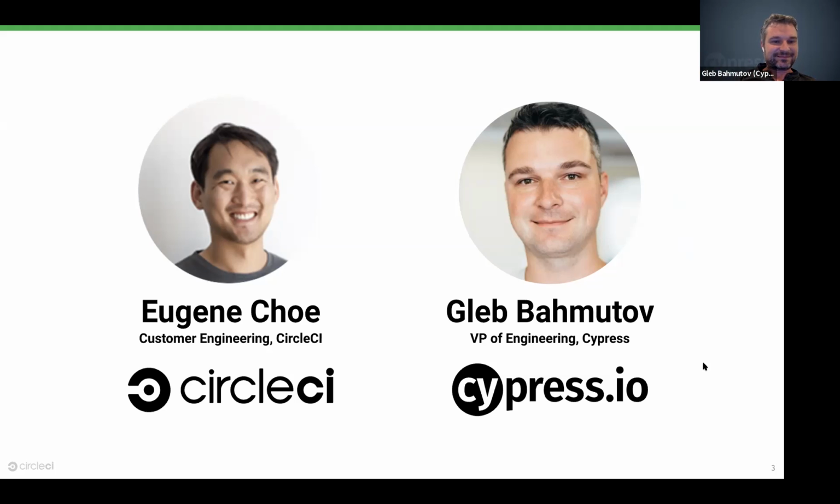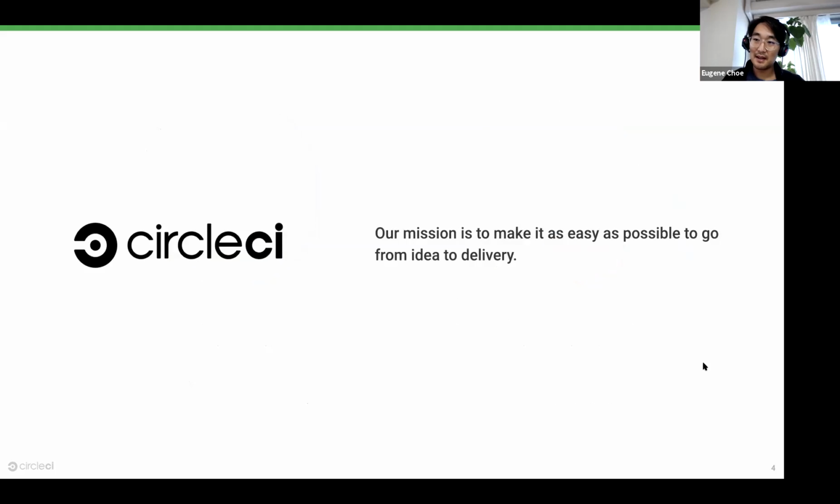Fantastic. All right. So to introduce CircleCI in a really simple manner, CircleCI's mission is to make it as easy as possible to go from idea to delivery. And the ethos behind that is we want to enable our users to build anything anywhere. So no matter what language you're writing in, whatever environment you're building your software in, wherever you're deploying it to, at the end of the day, we want to enable software engineering teams to do that as painlessly and quickly as possible.